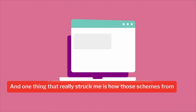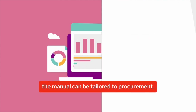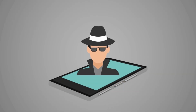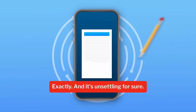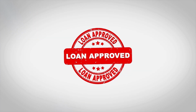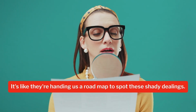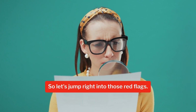They do. And one thing that really struck me is how those schemes from the manual can be tailored to procurement. Think inflated invoices, companies pretending to be something they're not to secure contracts, even cases of identity theft, all to game the system. It's like they've got a whole playbook of ways to work the system. Exactly. And it's unsettling for sure. But thankfully, the GSA's handbook is packed with red flags they've identified over years of experience. It's like they're handing us a roadmap to spot these shady dealings. Exactly. They're saying, here's what to look out for. So let's jump right into those red flags.